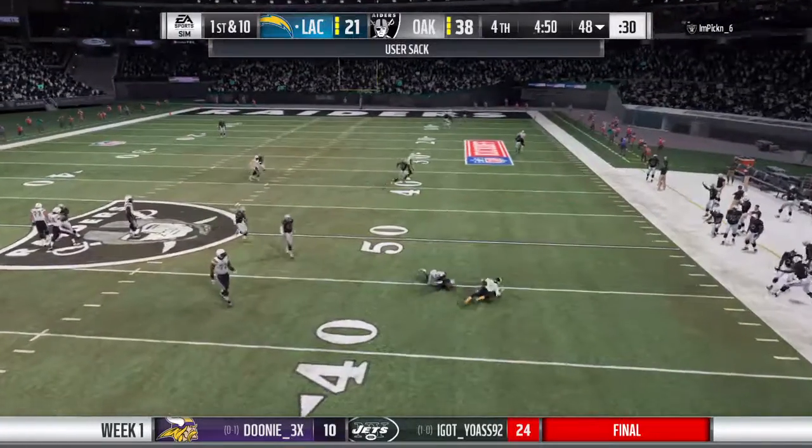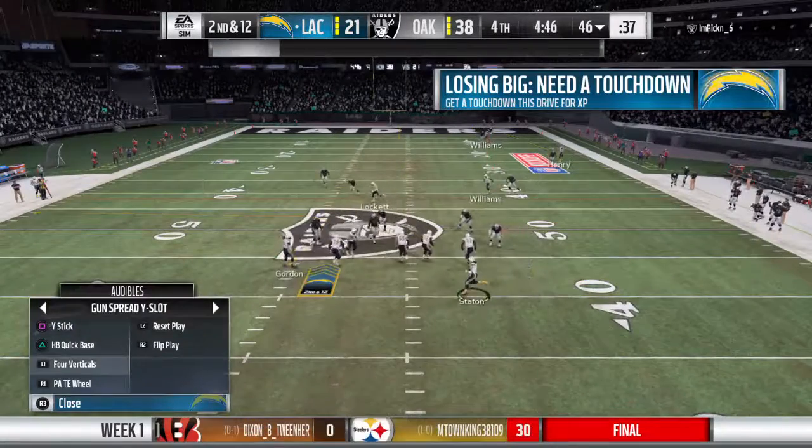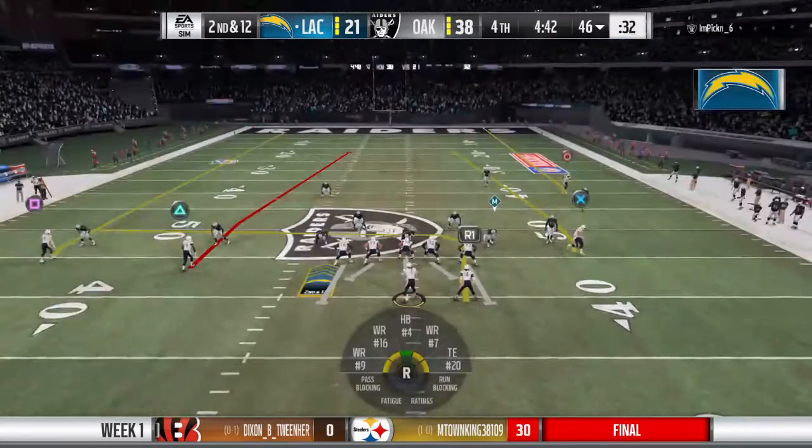It really does. And no escaping this time as he'll go down. They got him for a sack. Bruce Irvin able to get in there and drop him for a 2-yard loss.